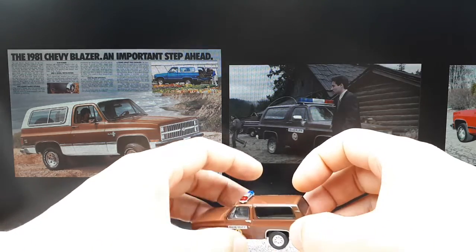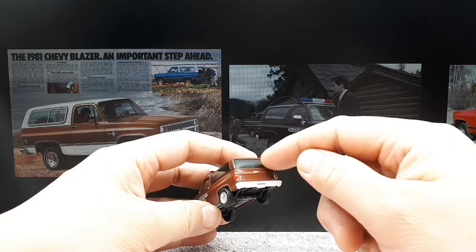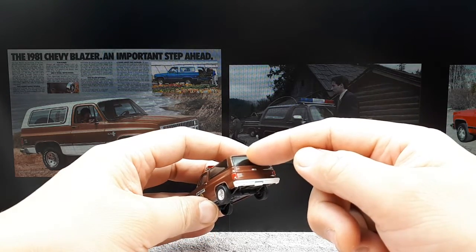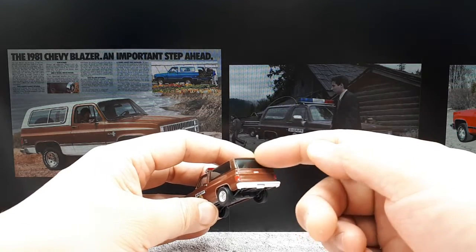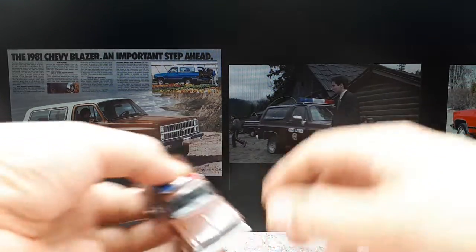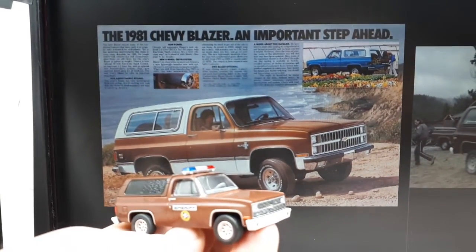I guess one of the changes that were made here is the tailgate and the glass were one unit. So basically the rear glass, I think, slid down into the tailgate. Whereas I'm guessing earlier ones, maybe the tailgate was all metal and the glass was on a hinge up here or something. But please correct me if I'm wrong. And I guess in 1995, the Blazer ended and was replaced by the Chevy Tahoe.